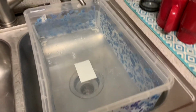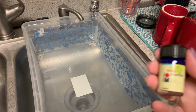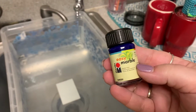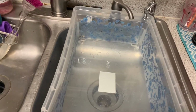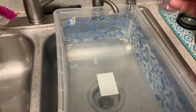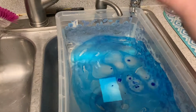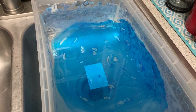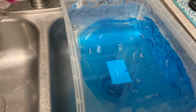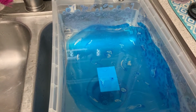All right, so I am going to attempt, and I say attempt because I've never done it before, but I'm going to be using this easy marble stuff. I am making a Spider-Man cup. So I can't do glitter, but apparently you can use this and it will kind of give you, I don't want to say tie-dye, that's not the right word. It'll kind of do like a marbly effect, hence the name Easy Marble. It's been a long day, guys.